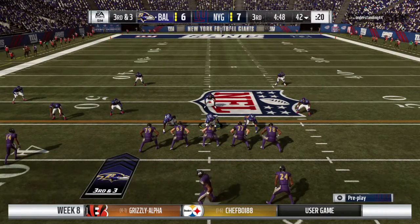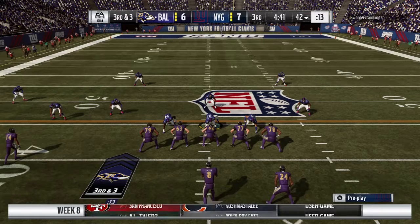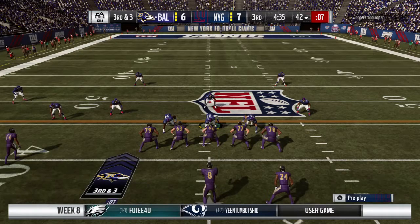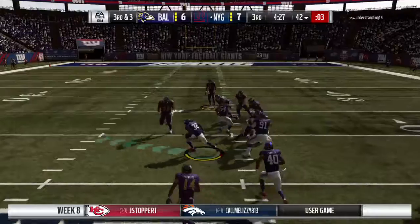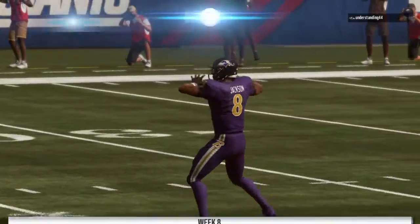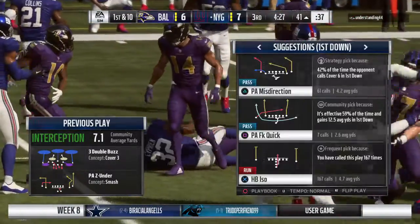Now it's Jackson. Into heavy traffic, and it's intercepted. Picked off by Jonathan Cyprien. And they'll start with great field position at the 41-yard line.